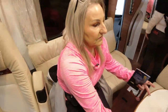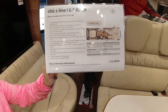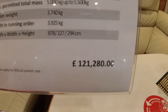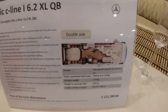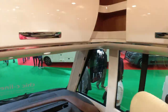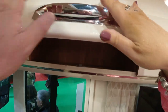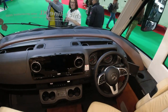What have we jumped into, Ron? We've jumped into this, the Chic-c-line 6.2 XL QB, 121-280. And that is the layout we're going to show you. And the quality in here is so much better than what we've seen already, isn't it? Just in these doors, they feel more solid. This one's on the Mercedes.